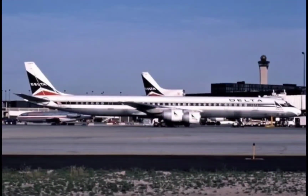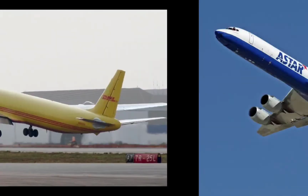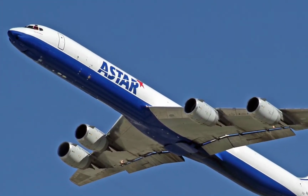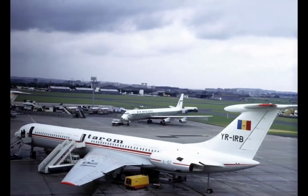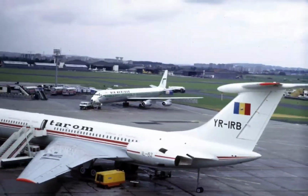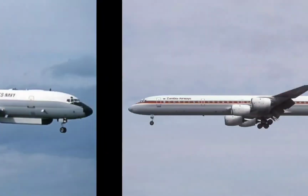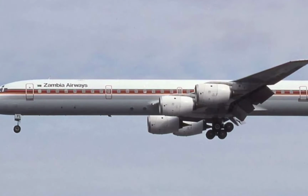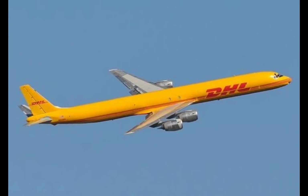There's a Lockheed L-1049 right here, TriStar, and Boeing 727. Yeah, pretty sure. DC-8 of DHL. This one here is still in service, I think. This one still flies. That is an older DC-8, and this is an IL-62. The U.S. Navy used one, but not for very long. Another example of a passenger one. NASA's. Another DHL.